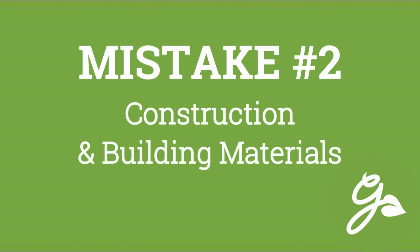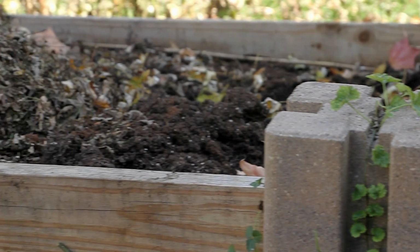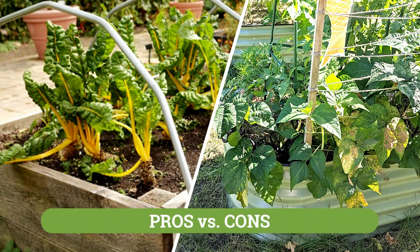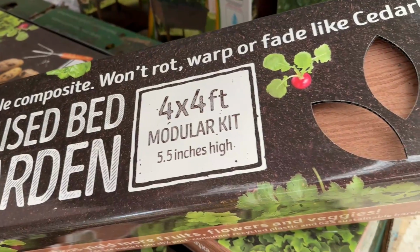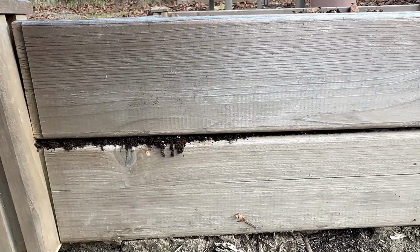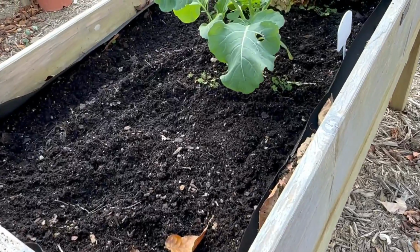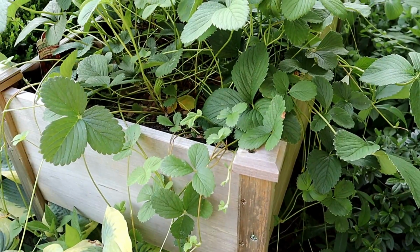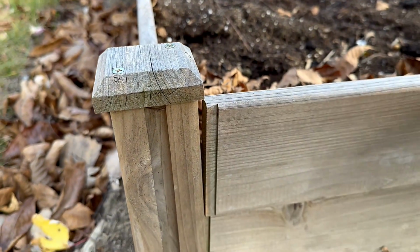The second common mistake in raised bed gardening involves selecting the wrong building materials. All good things come at a price, and it is best to weigh the pros and cons of wood, metal, and any other type of material you may be considering. This is where I went wrong. I found a great deal on ready-to-assemble raised bed kits from my local warehouse club. Unfortunately, I didn't research the type of wood or the quality, and as you can see now, they are not holding up and will need to be replaced.